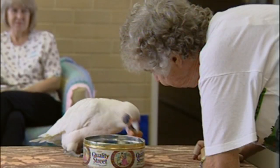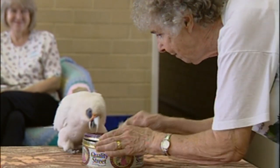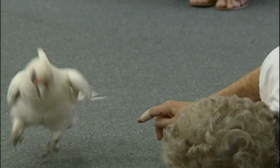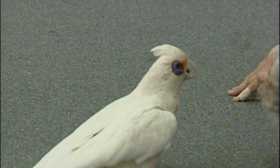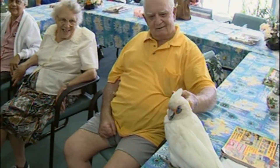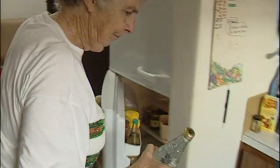Like any couple, the pair sometimes disagree. Jack has a mind of his own and doesn't always do what Ida would like. Very good. Over. You'll get dizzy. Good lad. Good boy. As well as keeping his fans happy, he helps keep Ida active.